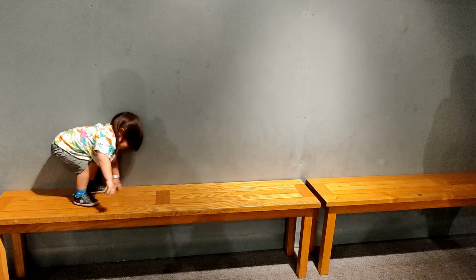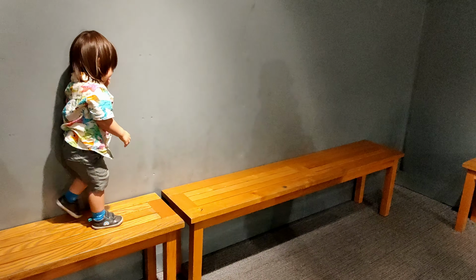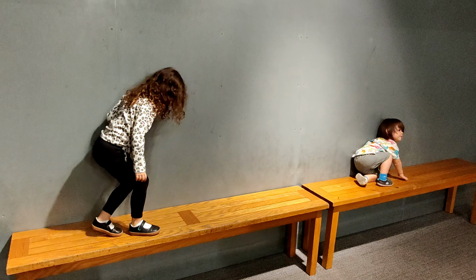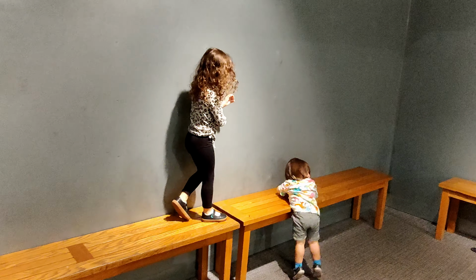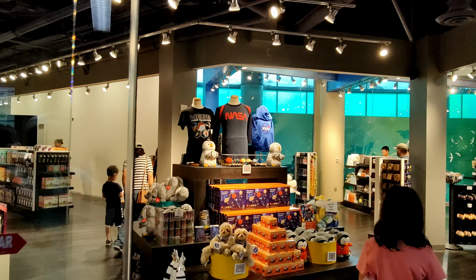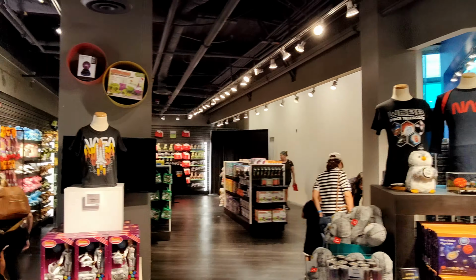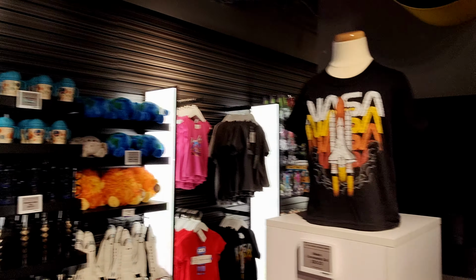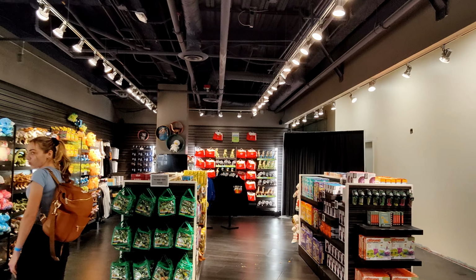So far, the kids' most favorite exhibit today is the bench exhibit. I wonder when this exhibit closes down. Alright, before we go, we're gonna walk into the gift shop here and see what they have. It looks a little different from the last time, but a little less crowded actually. I know they're doing some construction back here.